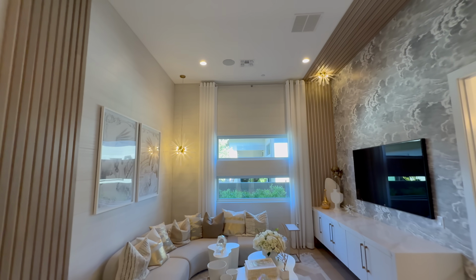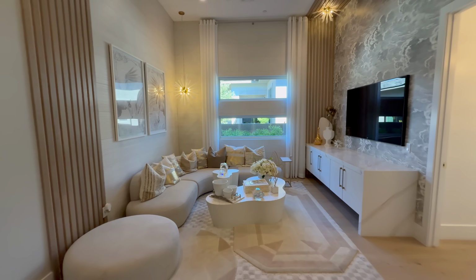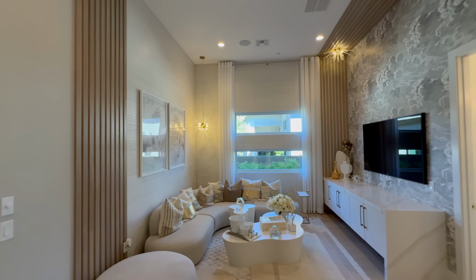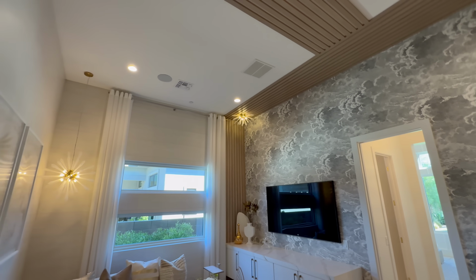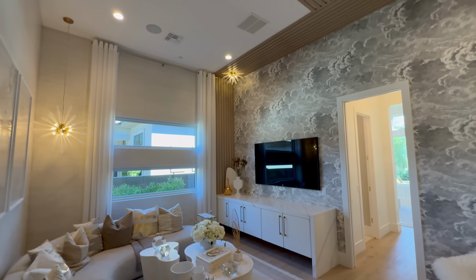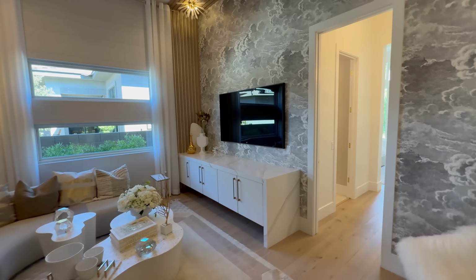Now, since we are here, look at the game room. Beautiful. So you see the pendant light on the left side, and that's matching the light fixture on the ceiling right there. So you have the accent wall and accent ceiling, your built-in quartz and cabinets, and look at the dimensions in here as well.